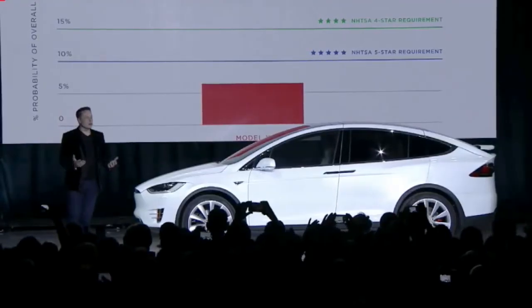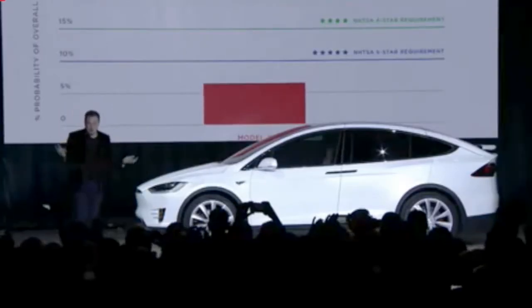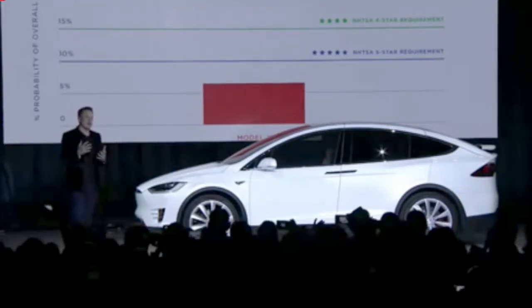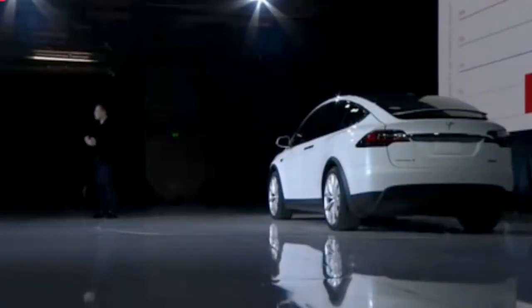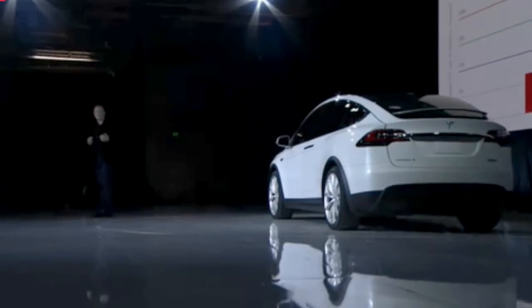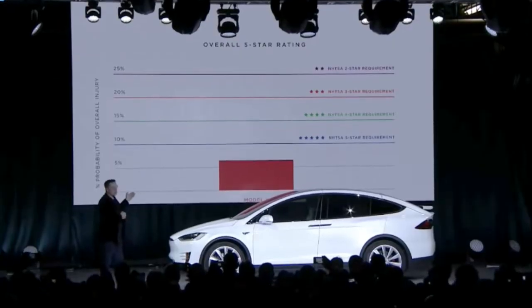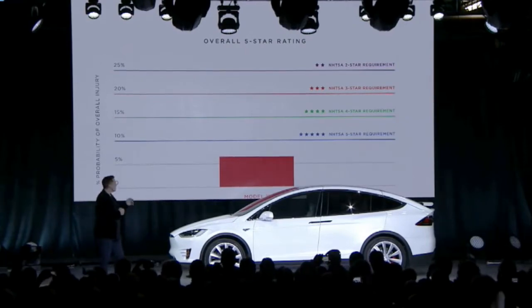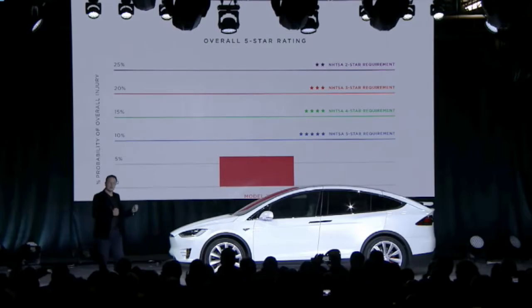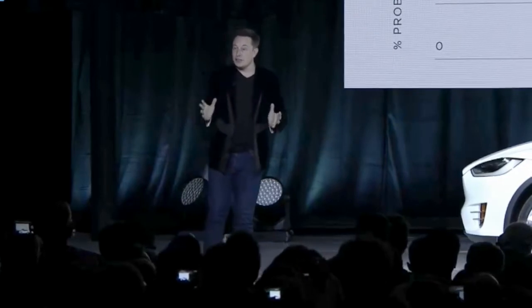And I thought I'd just explain what 5 stars means, because 5 stars is not technically a statistical number. It's sort of a rough reference point. What it actually means is it describes the probability of a serious injury in a high-speed accident. You start off with 2-star, 3-star, 4-star, 5-star, and they go down in 5% increments. A 4-star would be a 15% probability of injury in a high-speed accident. 5-star would be 10%. Hypothetically, if there was a 6-star, it would be at 5%. And we've been able to get with the Model X an expected rating of about 6.5%.